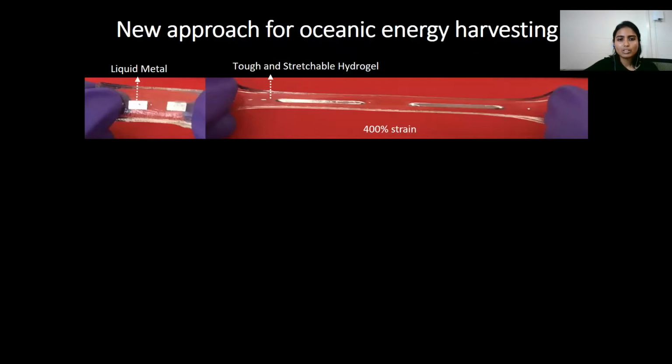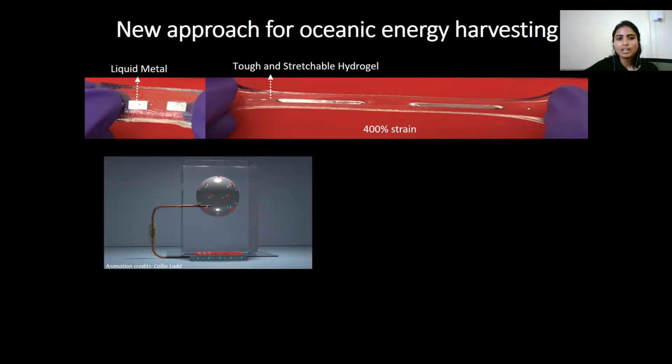As shown here, we make devices by encasing liquid metal in a hydrogel. Hydrogel is a polymer network that contains water. When metal meets water, it attracts oppositely charged ions, as shown in this animation here. So when subjected to a wave, that is, upon experiencing a deformation, these devices generate current.